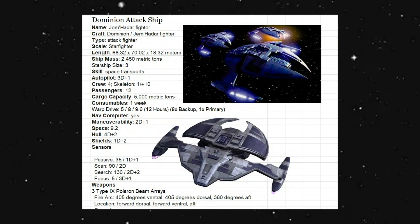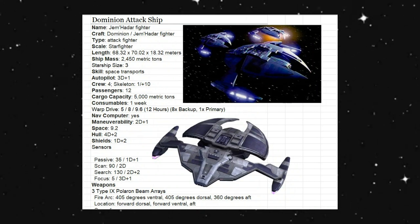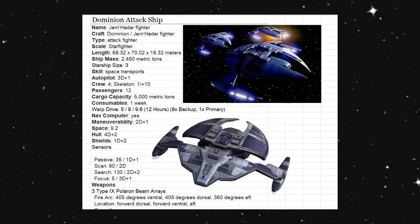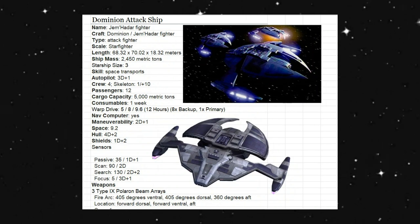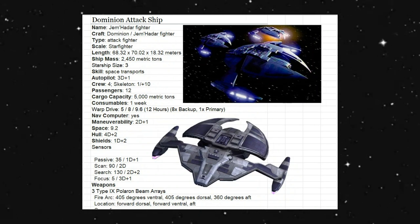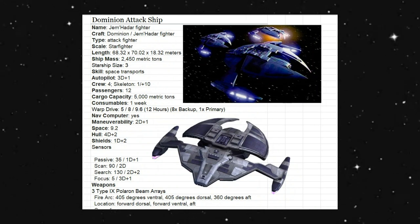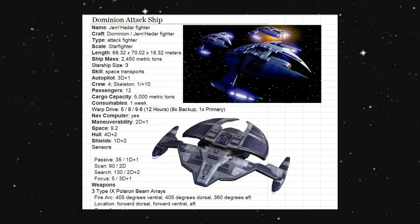The features here: weighing about 2,450 metric tons, the Jem'Hadar attack ship is comparable in size to the Klingons' Bird of Prey, but packs a great deal of punch and speed for a vessel of its size. It is designed for the sole purpose of overcoming threats to the Dominion and eliminating them. It serves as a hard hitting weapon capable of crippling starships much larger than its size.